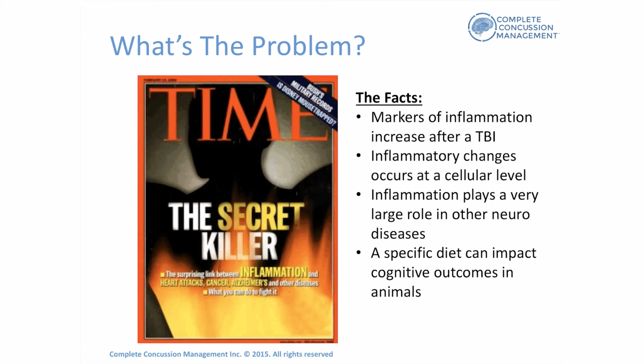We know that after TBI, markers of inflammation like hsCRP go up in the serum. We know there are inflammatory changes, as we just saw happening at the cellular level. We know that inflammation has a huge role to play in healing in general, or the lack thereof. And we have some evidence now, which I will get into as we progress through the presentation, that a specific diet can impact inflammation and change the outcomes and processes of inflammation.